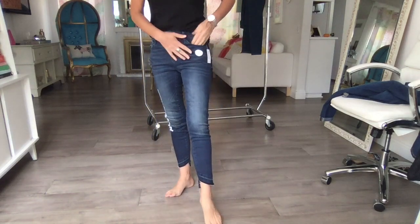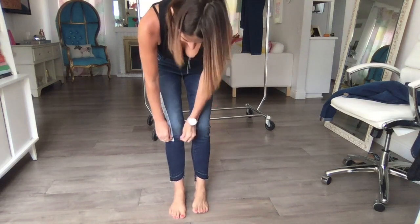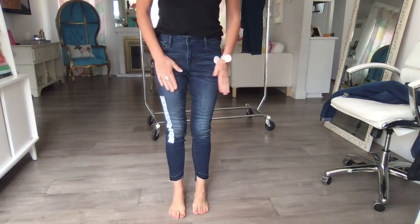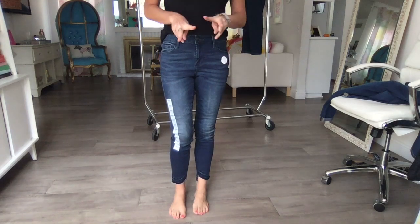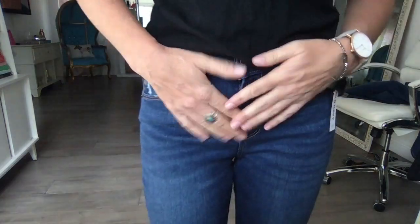They just are not cut for my body type. And as you can see, their sizing is off. It's too big. And they're very, very stretchy. So I would probably order like 2 sizes down in these if you're going to order them to try on. Okay? Next. Last pair. Another Rockstar.